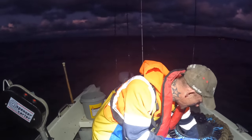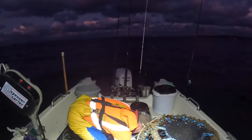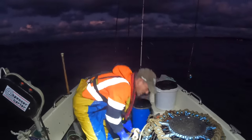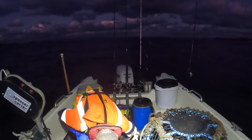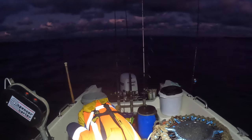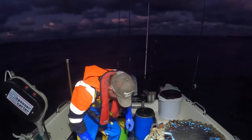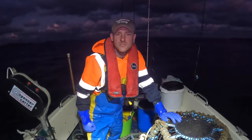All I've got is, well, I've got nothing. I've got one small spider crab, which is there. No good to us. Another one, and a small brown crab. And that's it. That is it. So I'm gonna bait these up, and we'll get on to the next two sets. Let's do them.